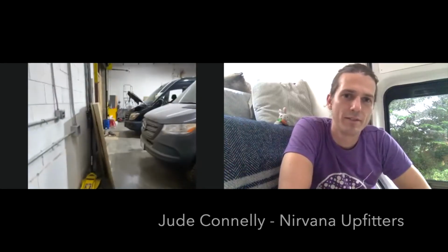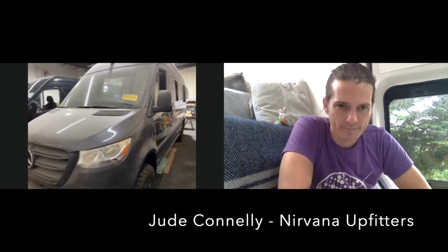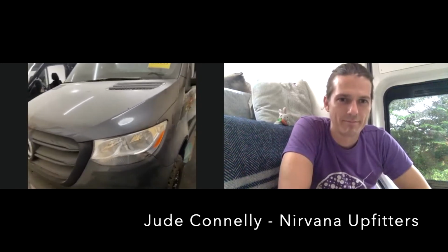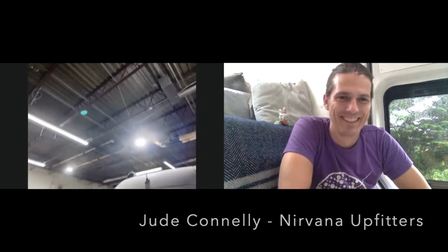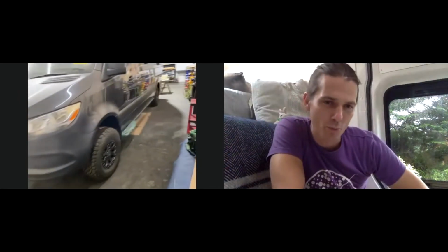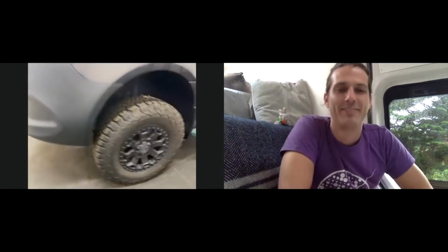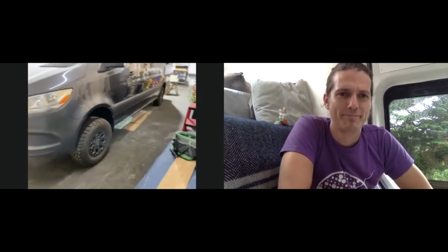As we come through here, we're stepping into where the vans live. We've got this old, well, not old, it's new, but it's very dusty because this is an old building. So every van that comes in here and goes back out gets a nice detail before it gets delivered. But yeah, I'm admiring those wheels. Look at those alloys. Look at those black, you know, and BF Goodrich. Yeah, those are some nice shoes.